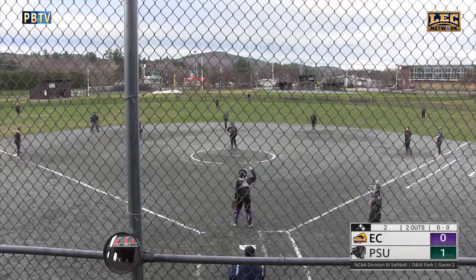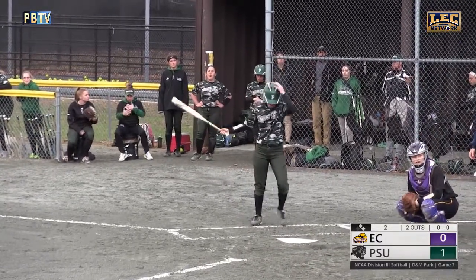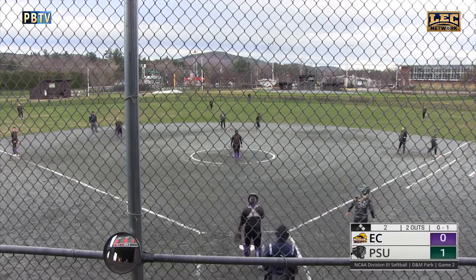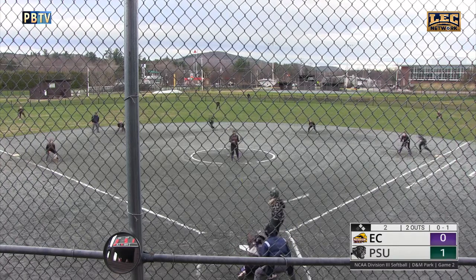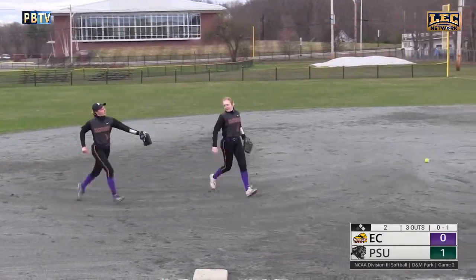As number 23, Deb Moore will come up to bat. This will be her second time up to bat here in game 2. Moore's a great person to have up to bat, especially with runners in scoring position, as she's somebody who will put the ball into play and get those runners to score. First pitch right on the outside of the plate there, called strike. Swung on by Moore to shallow left field and caught. That will retire the side as we get ready for the top of inning number 3 on the LEC Network and Panther TV.